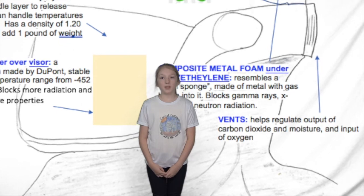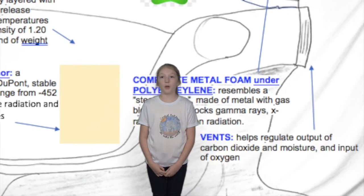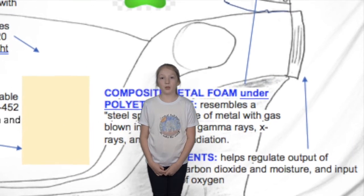There should be vents in the back to help regulate output of carbon dioxide and moisture and input of oxygen. We also wanted to include water, which is a hydrogen-based material inside our polyethylene or silicone rubber layer. But we learned from nuclearconnect.org that the water needs to be 13.8 feet thick in order to be an effective radiation shield.